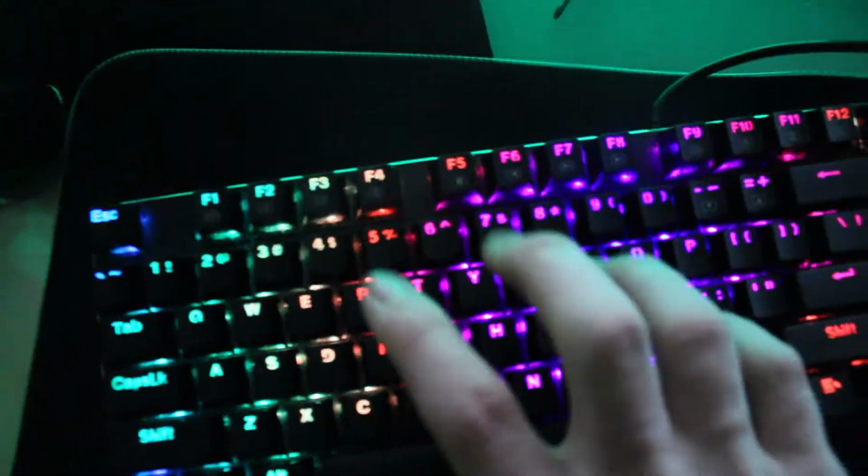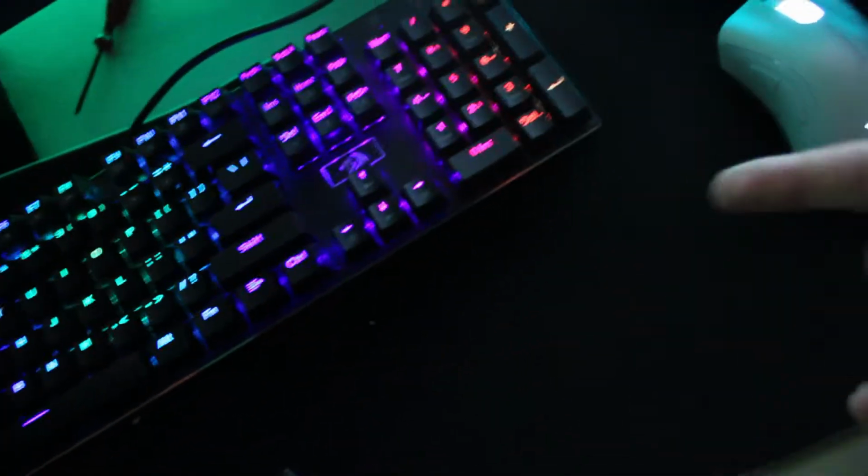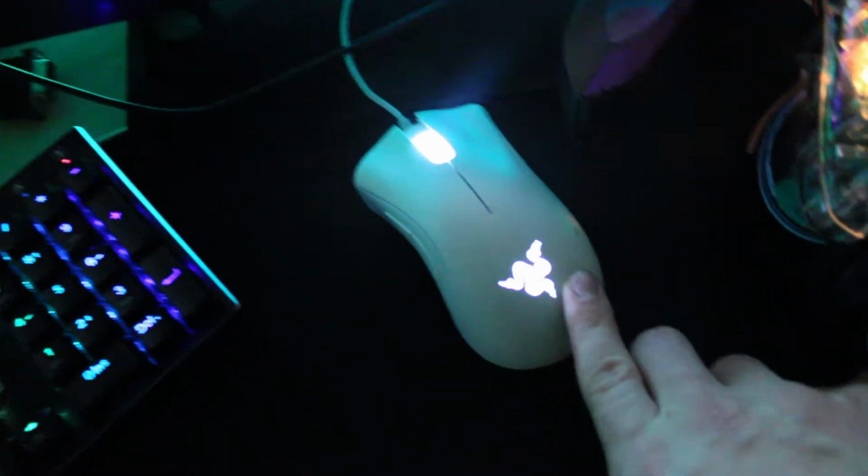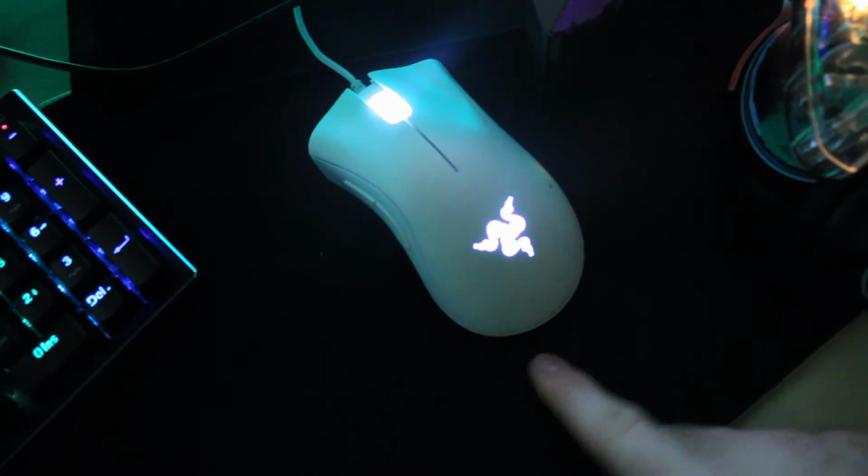Over here's my mechanical keyboard that lights up in all sorts of cool lights. It was 60 bucks. Over here's my mouse pad. Like I said when I was comparing my grandmother's dog to the mouse pad, my mouse pad's pretty big. Over here is my brand new mouse, my Razer DeathAdder White Edition mouse.